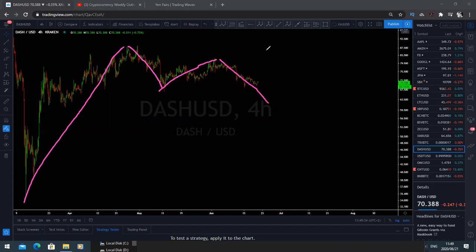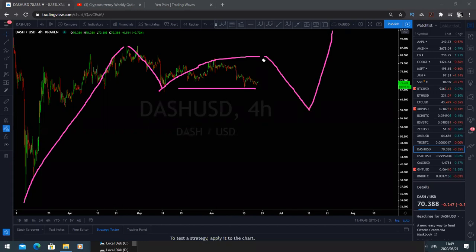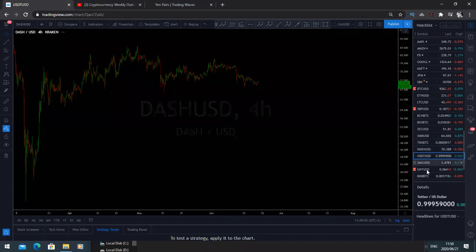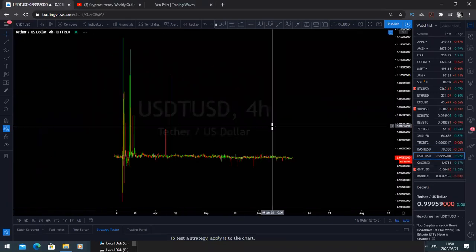If it does not break lower and instead makes a move to the upside, that can mean that we've got a 3-wave corrective structure. We still have a zigzag, and then it will make a move to the upside. But because we're expecting the rest to go all the way down, we will be looking for this one to make a corrective structure at current levels and continue lower. That is Dash.